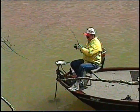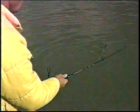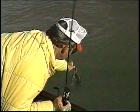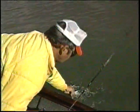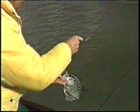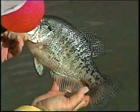Now, brother, that right there's got some weight on him. Ooh, come back here, my little pole. Come on back. Okay, easy. Look at there. Little old drum floating by. Look at that. Get out of here. Oh, silver, look at that. Isn't that coloration?